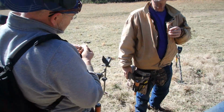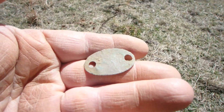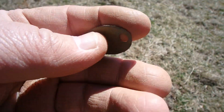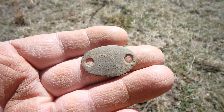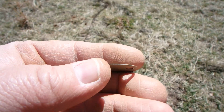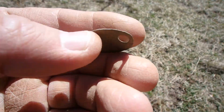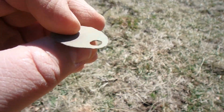Bill caught up with us here. He's showing me this he found. That is really cool. That's a 1700s piece. I forget what they call these, a rain strap or strap guide or something like that, but that's 1700s. I've never found one of those.